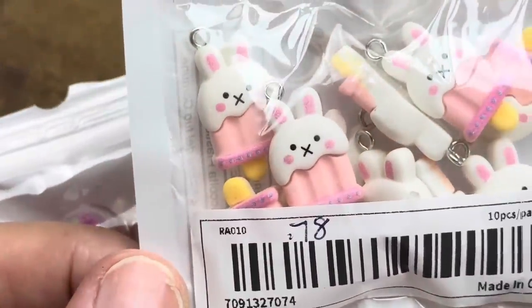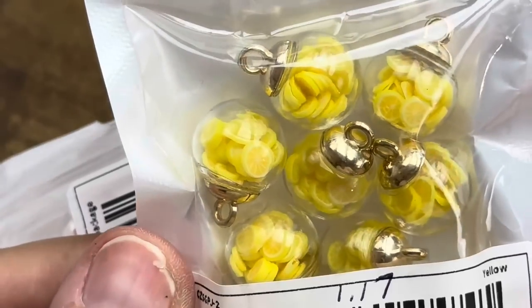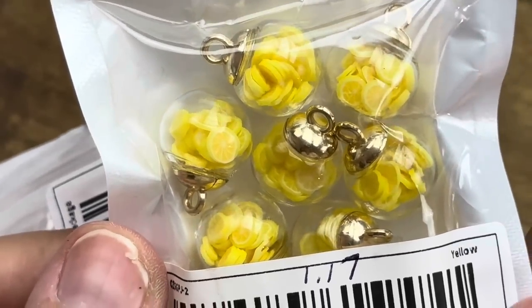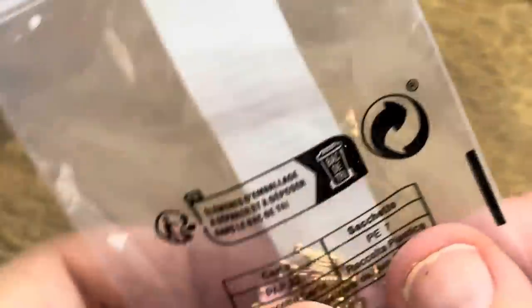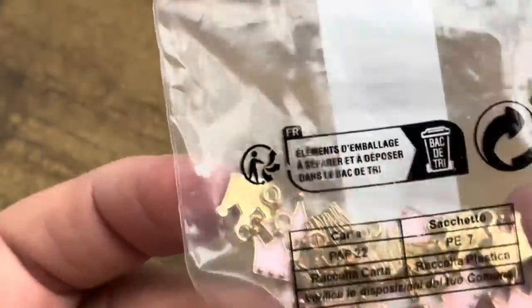And I keep forgetting to tell you prices. So dragon fruit was $77. The rabbit lollies were $78. The lemons in the glass ball, $1.17. The toast with eggs was $57. I think I told you the rest of them. So just fabulous prices. $1.17 for this bag of crowns. And I think there's like 12 or 15 in there. There's a lot in there.